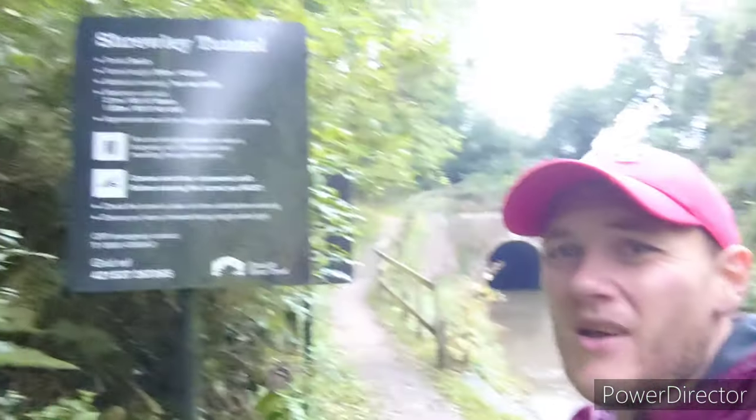And today we're here, look, at the Shrewley tunnel. And we're going to go and have a look inside. So let's get going.